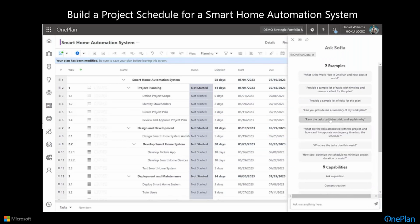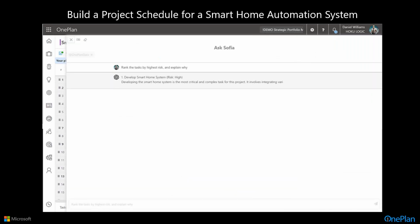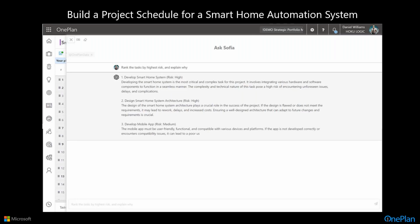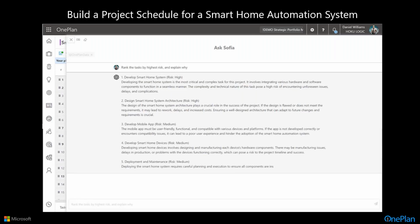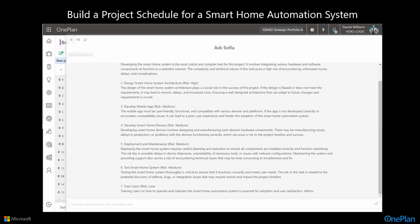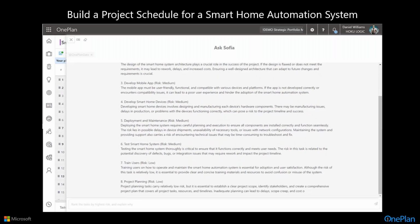So for example, a secondary question, it says rank the tasks by highest risk and explain why. And now it is listing the tasks and why. It's saying there are some critical and complex things in here that are high risk. Some are high risk because of the nature of the work, where there's variables that have to be addressed. And once again, it's giving me that assessment for my plan to help me consider things that I might not have otherwise.